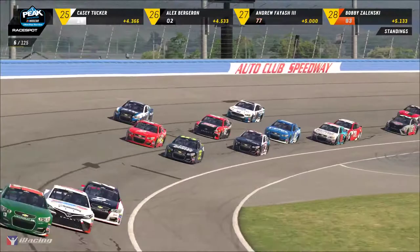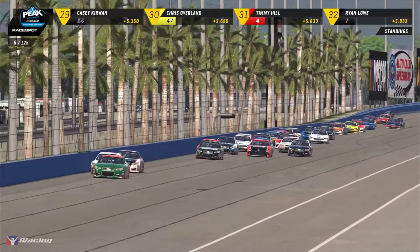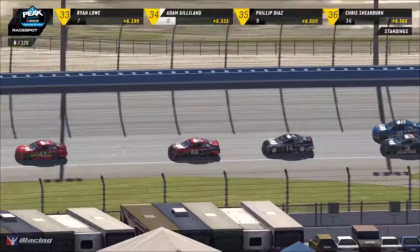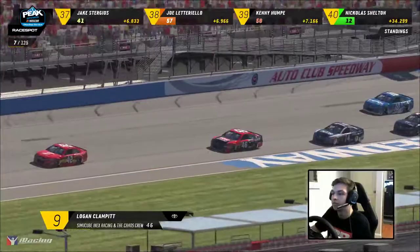And once again, the inside line, the place to be. Schoenberg wins out in all of that. And some of these guys in this battle racing like there's six laps to go, not six laps into the race. Schoenberg picks up that spot. And look who's creeping into the picture. There's Logan Clampett in the 46 car. He's their spotlight driver here this evening, driving for Richmond Raceway and the Chaos crew. And so far, so good, working his way up closer towards the front of the field. Started in position number 13, trying to crack that top 10 as he runs down the front straightaway.